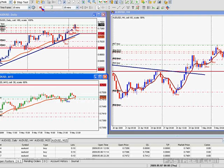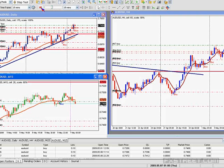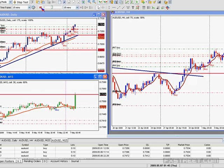We're messing around here a little bit, but there's no reason to go anywhere in the trade. All right, there you go. I kind of just took off there a little bit. That's handy. And this is the end of the spot trade.